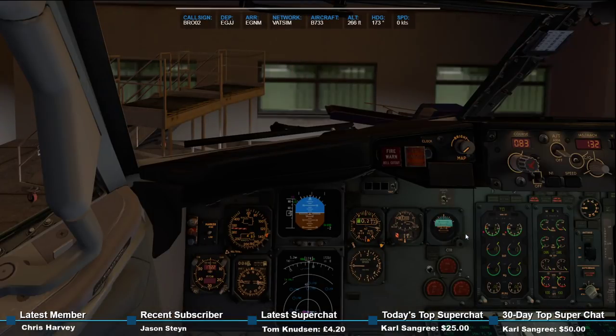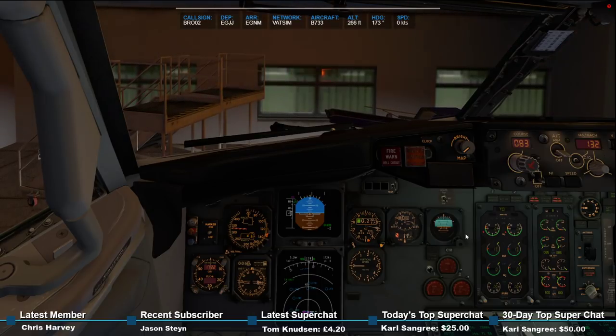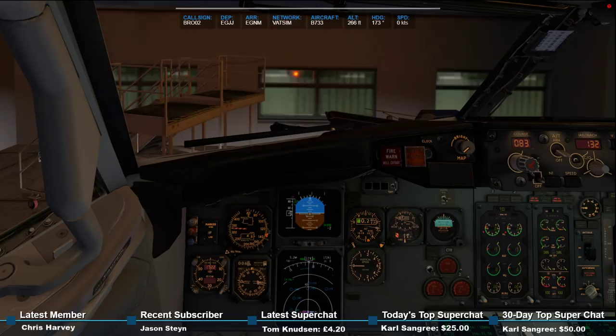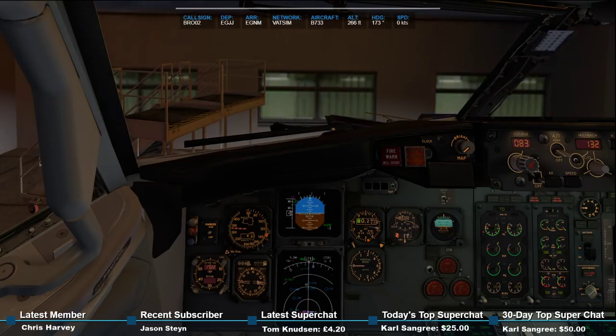Right, we'll request push and start now. I think by the time we get that done, we'll be ready to go. Jersey Tower, very good evening again. Broadsword 02, stand 5. Request push and start, runway 08. Broadsword 02, Jersey Tower, good evening again. Stand 5, push and start approved facing west. Push and start approved facing west, Broadsword 02.